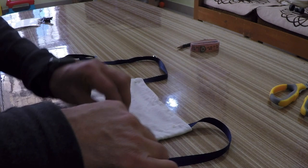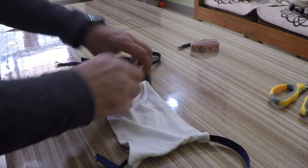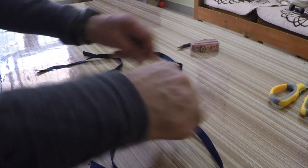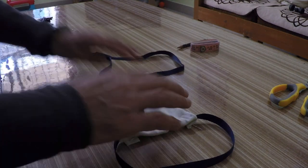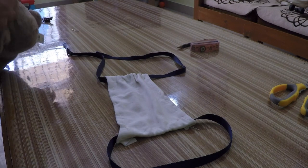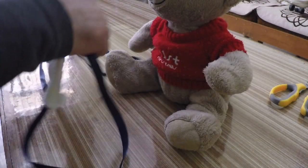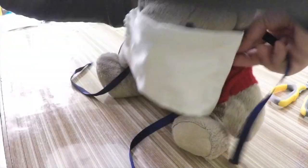You pull these strings a little from both sides, so you can create some layers here. Like this, and now this mask is ready to be used. But I recommend that before using this mask you should clean it. My younger son wants this mask to be used in his little van.